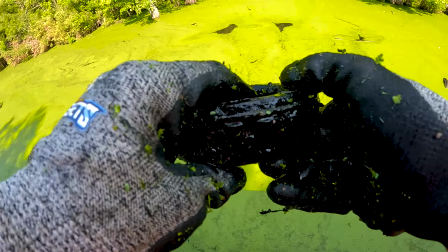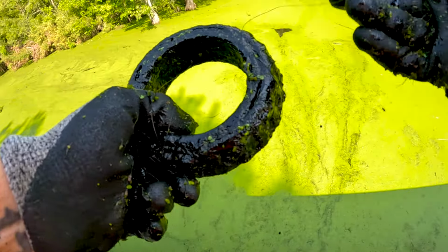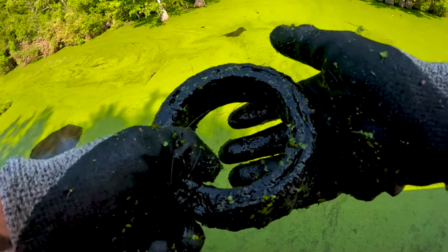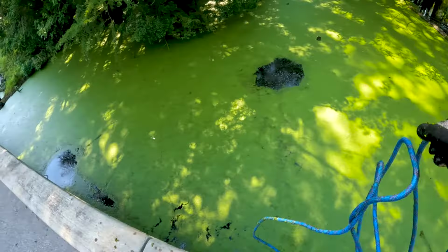Good lordy, y'all. I feel like this is a giant bearing. What could this go to? Some kind of semi-truck or something like that? It is freaking huge. It's at least a couple pounds for just a little bearing. That is crazy.